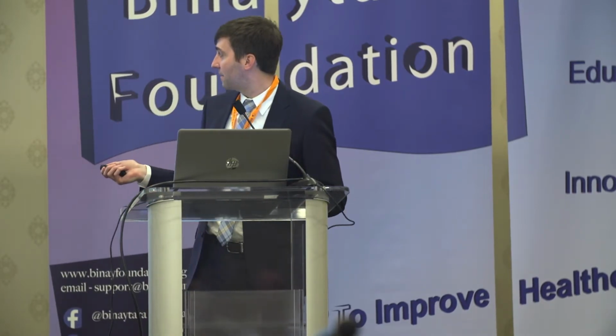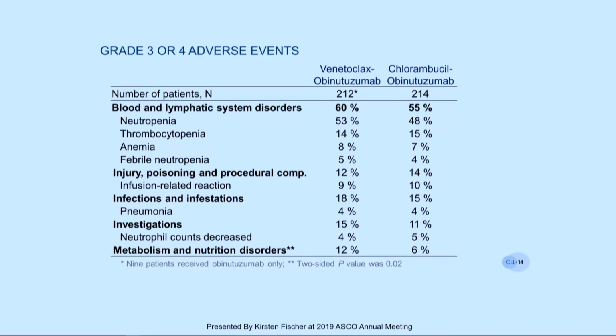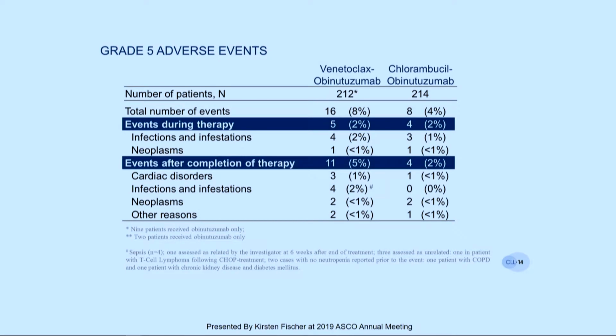So looking at toxicity first, I think there weren't major differences, with the exception of the chemotherapy arm. They did have similar amounts of infections. There was some difference in what they call metabolism and nutrition disorders. It's probably related to tumor lysis syndrome. Neutropenia is the major side effect of venetoclax, and it was balanced between the arms.